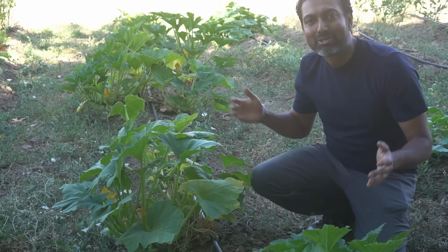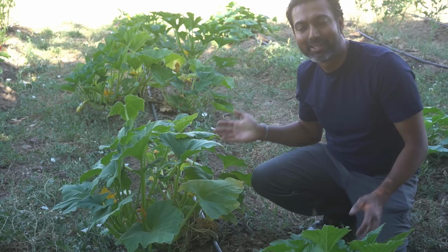Which leads to our next vegetable, number 14, squash. Now squash also requires full sun. However, squash will still grow in shade. Let me show you some of the yellow neck squash and some of the zucchini I've got growing in shade over here. So here's a squash I have that's growing in shade.